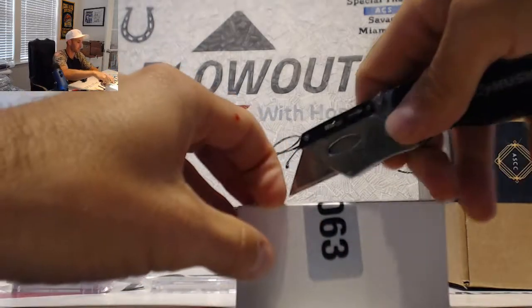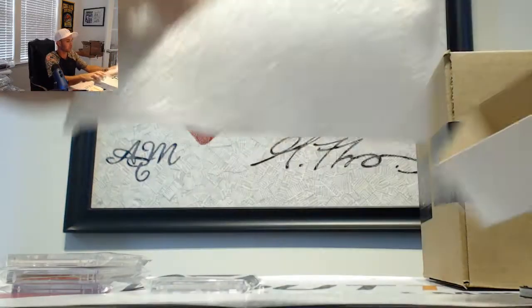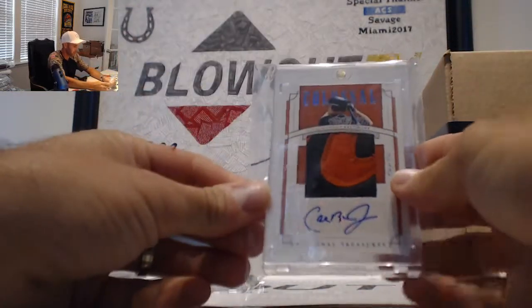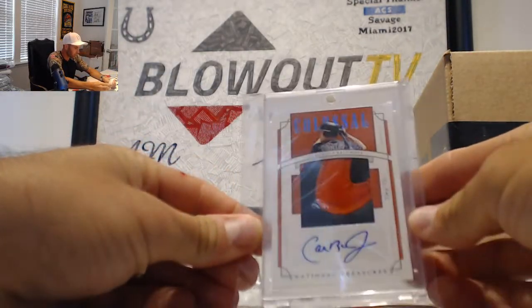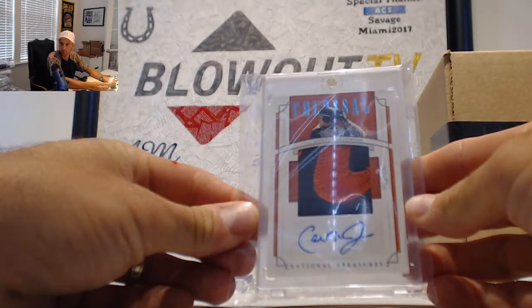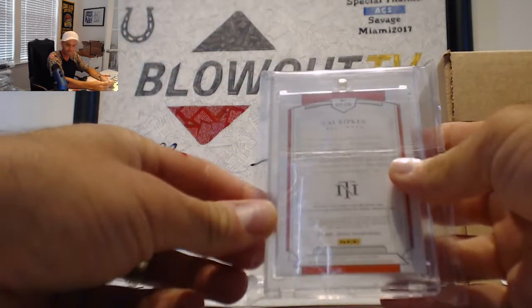And the last piece in here. Oh, nice piece right there. Colossal, one of one Cal Ripken Jr. patch autograph. That's from National Treasures 2019.